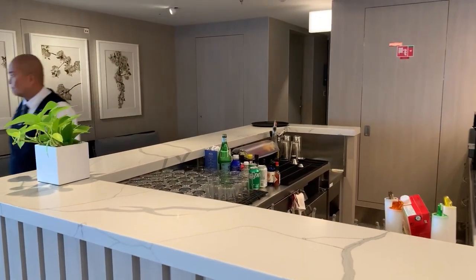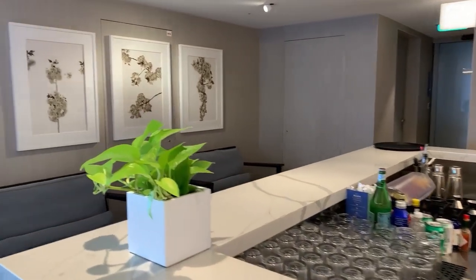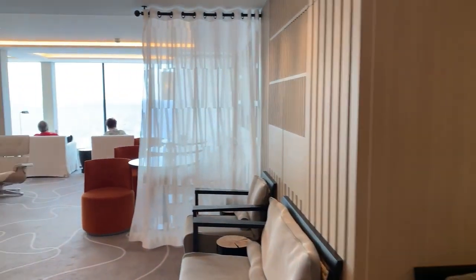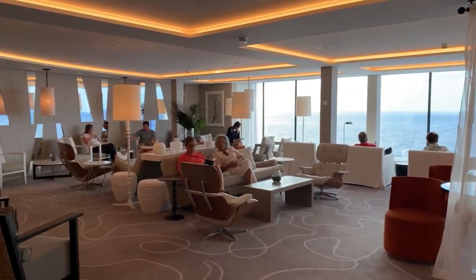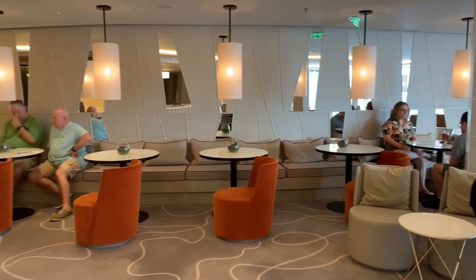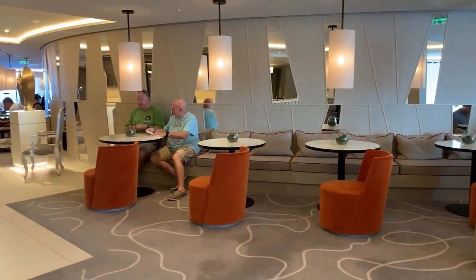And they have restrooms right inside the retreat lounge. If you're interested in booking a future cruise, they will make an appointment for you and a representative will meet with you here in the lounge to book your next cruise. Everything you could possibly want can happen here.